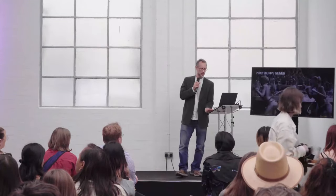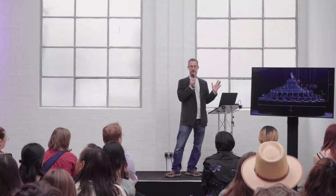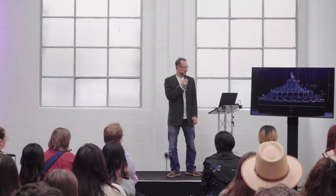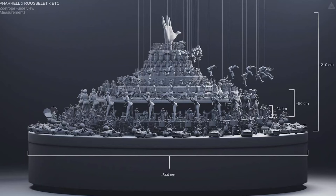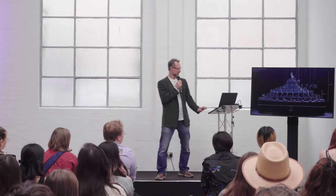There was talk at one point of actually building the thing for real. Pharrell was really into it at first, and they're still talking about it occasionally. To do it at the scale we built it, it would be approximately 5.5 meters wide, so that sort of scared a few people. Even though all the characters are kind of 10 centimeter miniatures, it's so massive because of the amount of stuff that's crammed in there.